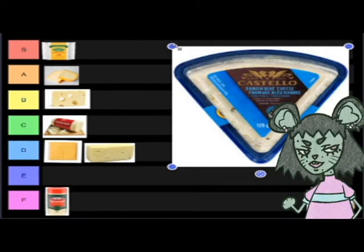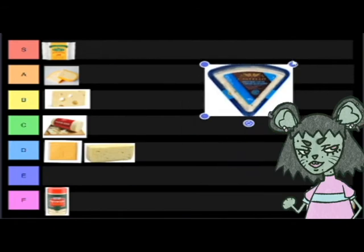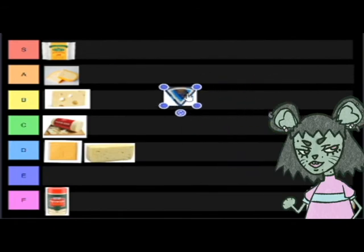Blue cheese is fierce. It is not an easy thing to get into. I'm not pretending that, but I think for your bang for your buck, this cheese is fantastic. So I'm gonna give this a solid A.